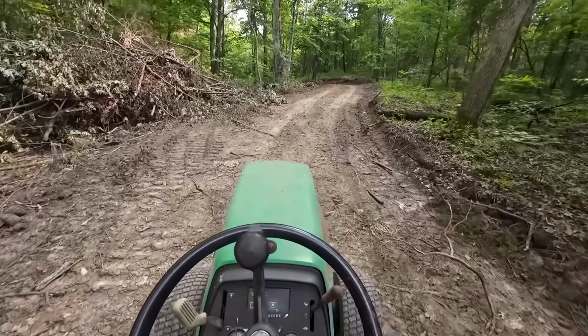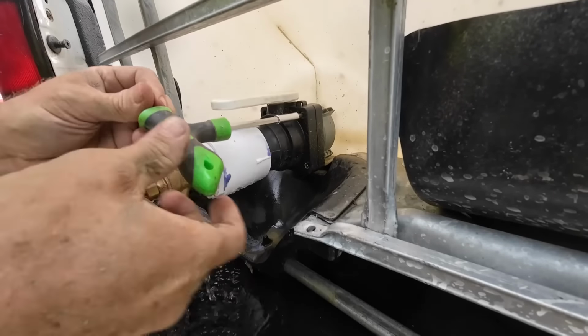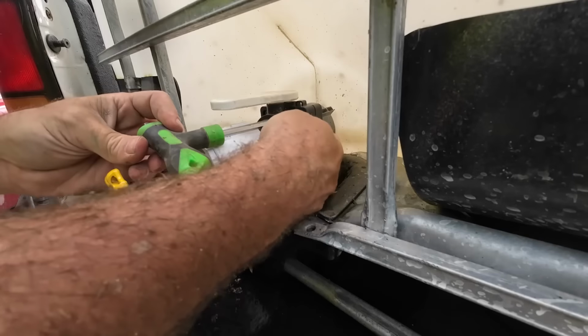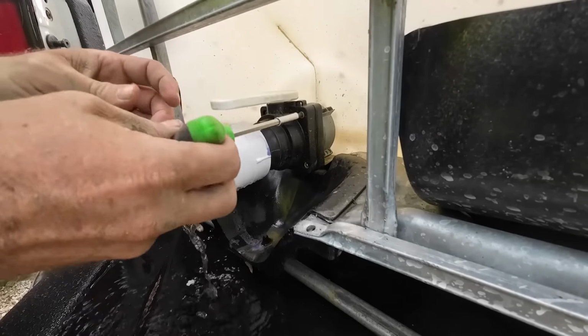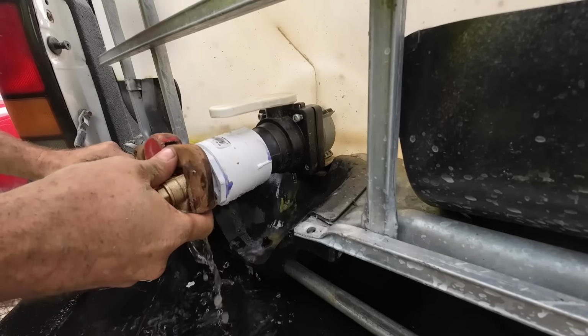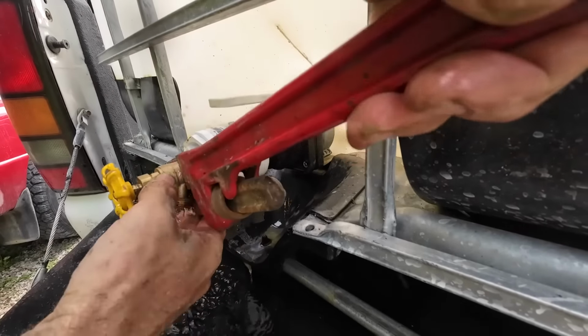So while I wait for that to fill up, this is gonna be my water supply for when I'm mixing concrete down there. But I got a leak around this thing here. I'm gonna investigate that real quick. See if I can spin this out of the way without spinning the whole thing. It's kind of in the way of my tools.